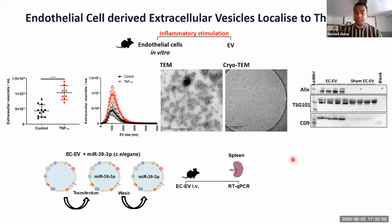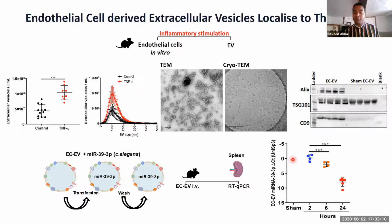You can then take tissues of interest and use reverse transcription PCR to look at the biodistributions of your EVs. What we find is that they're delivered to the spleen in minutes and remain detectable for up to 24 hours. This approach has some inherent limitations because we can't be certain that it's still EVs present at the later time points, or whether it's just the transcript. But it does allow us to assess that endothelial cell-derived EVs are delivered to the spleen.